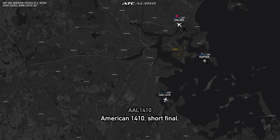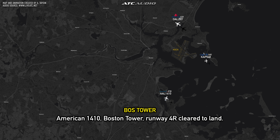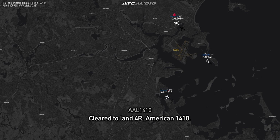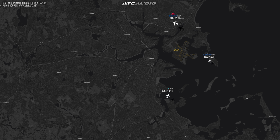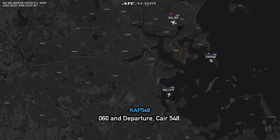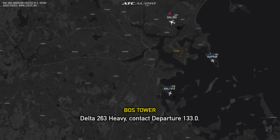American 1410, short final. American 1410, Boston Tower, runway 4 right, cleared to land. Cleared to land, 4 right, American 1410. Care 548, heading 060, contact departure. 060, departure, Care 548. 263 Heavy, contact departure 133.0.